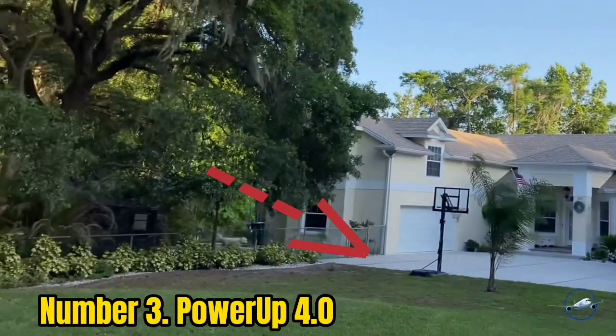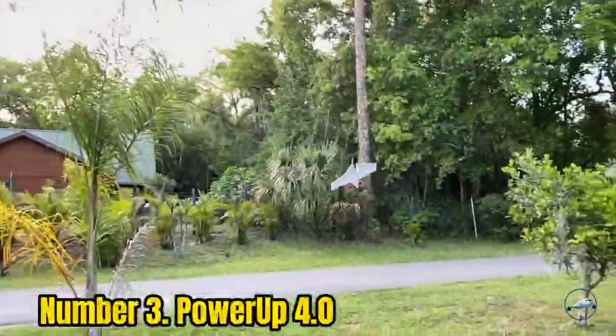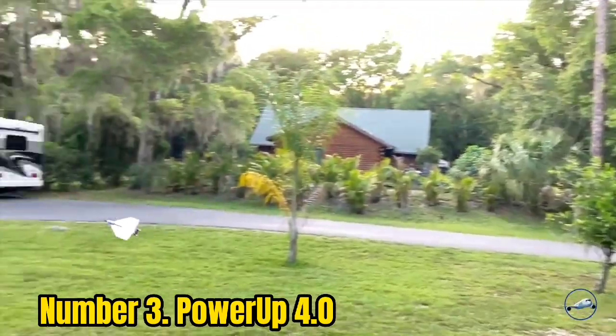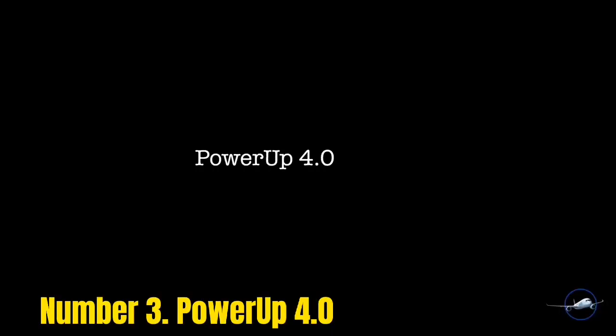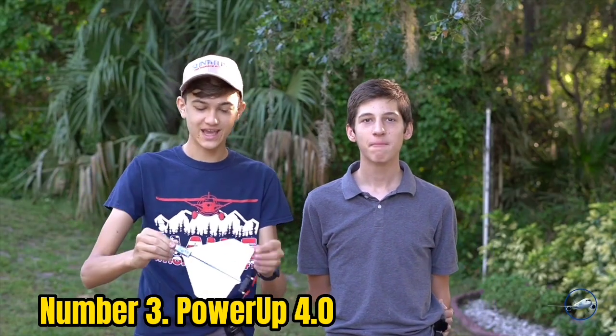Number 3. PowerUp 4.0. The PowerUp 4.0 takes paper airplanes to the next level. This little kit attaches to an ordinary airplane, and thanks to a pair of propellers, lets you pilot the plane from your smartphone. The kit comes with 4 pieces of paper with an airplane pattern, but you can also download patterns for free from the company's website.